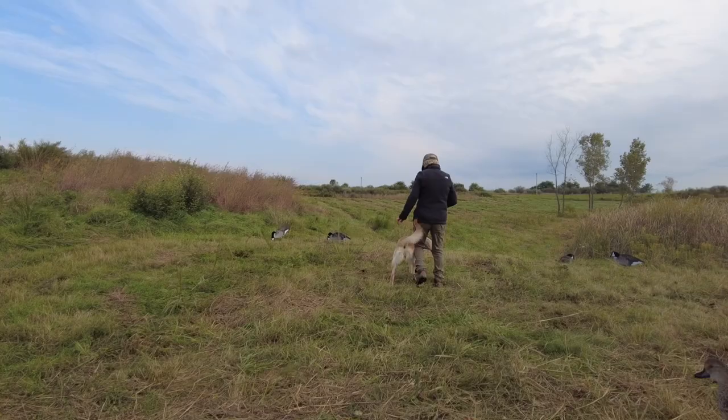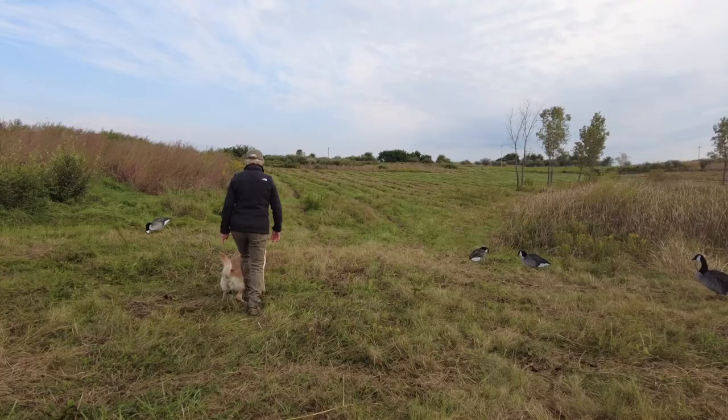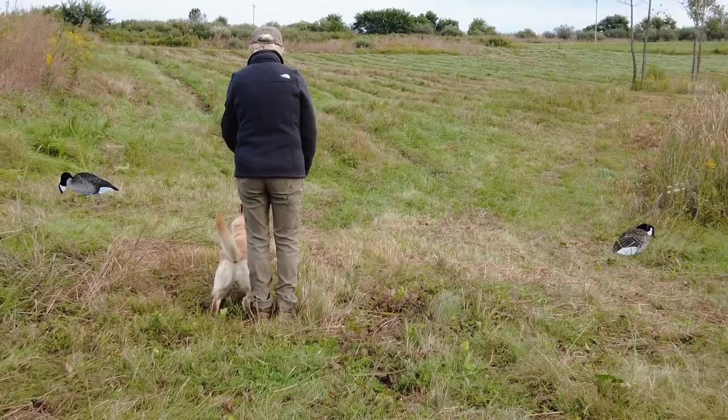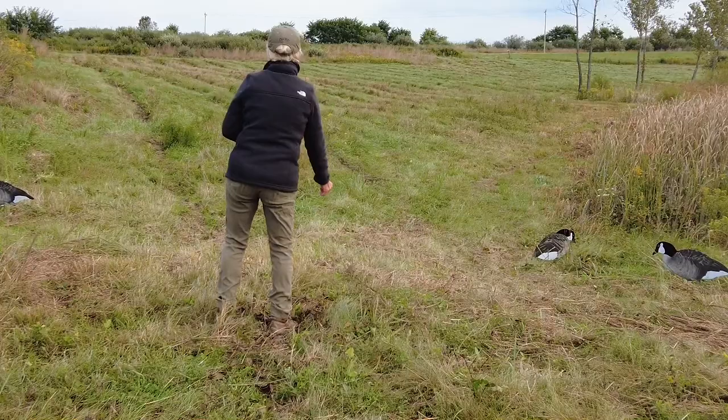Now, let's see how this dog does on the blind. Remember, the first dog went left, following the pattern of the cover. What will this dog do? This dog ignores the cover strips and perseveres through them, taking a much straighter line than the first dog. Just a few whistles and casts, and the dog is right on the bird.